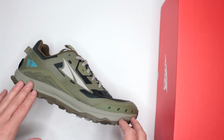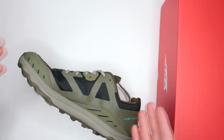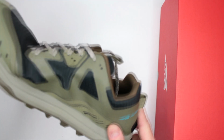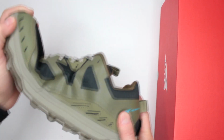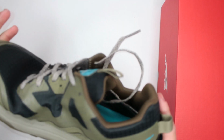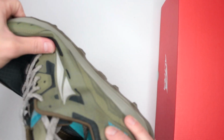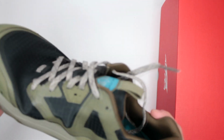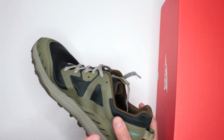So excellent job, Altra. Now let's talk about the flexibility of the outsole, another important factor that contributes to the comfort level. Check this out. Very flexible outsole. In spite of how nice and supportive it is still very flexible. Creasing here is very soft. The fabric that is used is super soft, so this does not bother you at all.